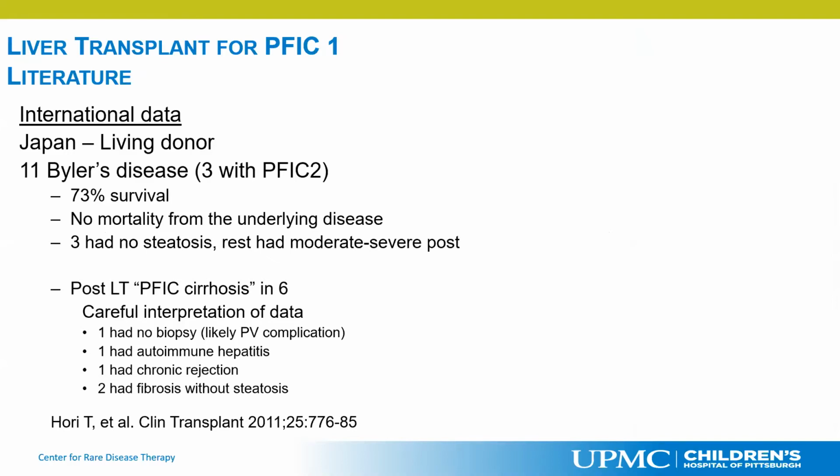The survival that they had in 2011 from living donor, and I think a couple of those were living related, so they were heterozygote donors, which has no bearing on anything, but just as a statement. There was no mortality post-transplant from their underlying PFIC1, and so the patients that died after transplant died because of transplant-related reasons, and the results aren't great, but it doesn't have anything to do with PFIC.